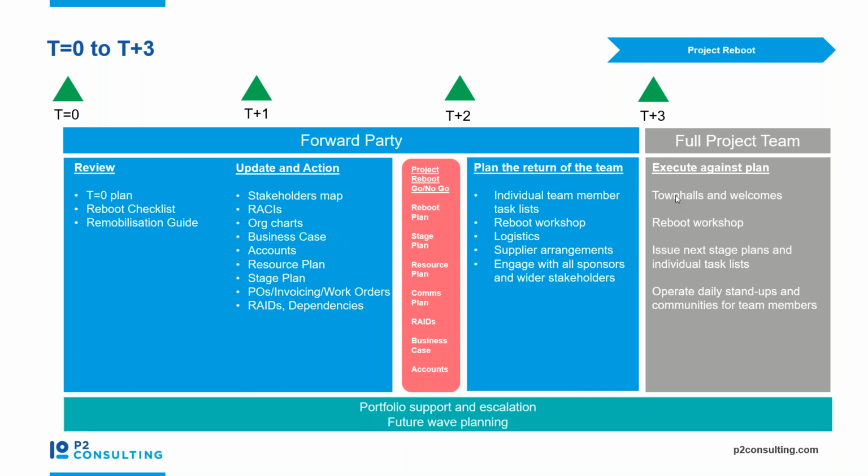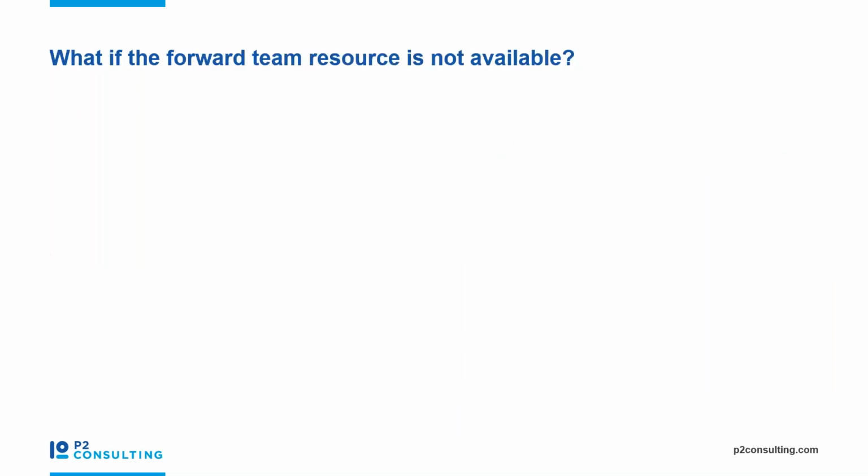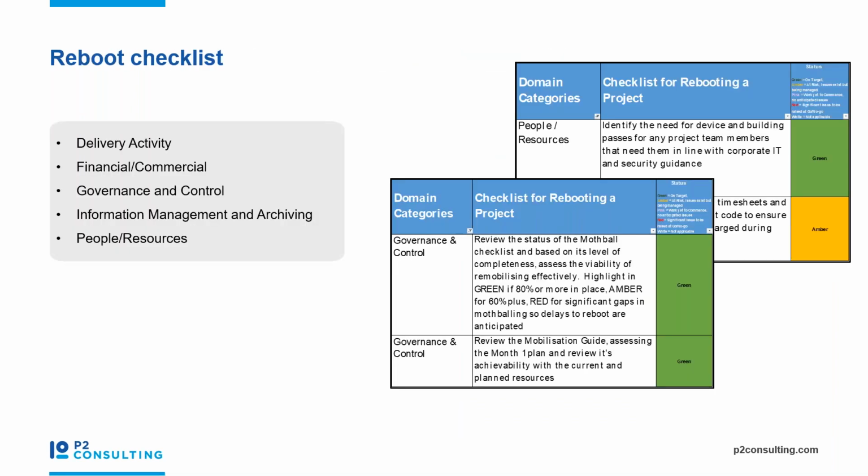So the portfolio will support throughout this, and they'll also be planning the future waves. So Adam, if you want to flip to the next slide, I'm going to give a quick talk through of a few elements of the rebooting checklist.